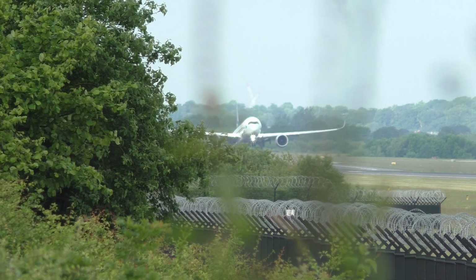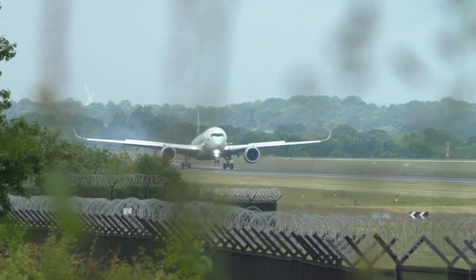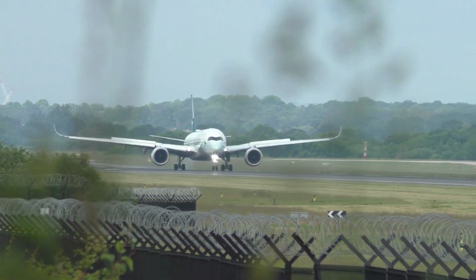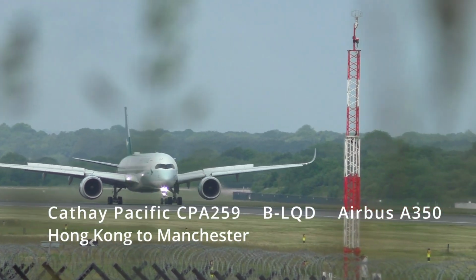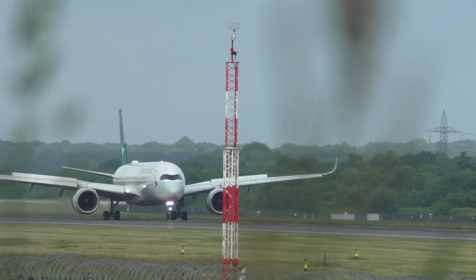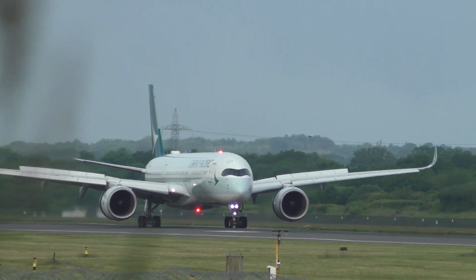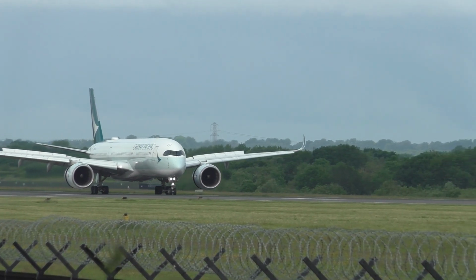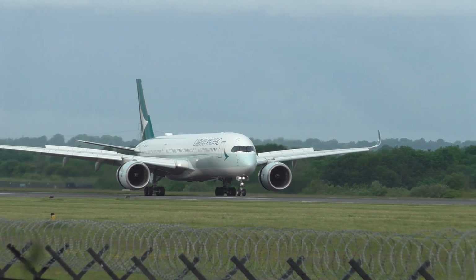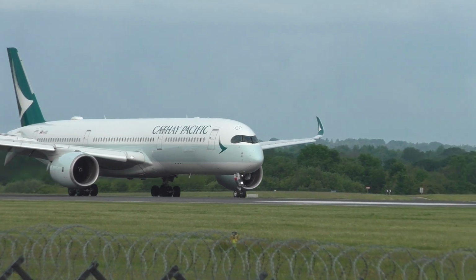There it comes. Reverse thrust going in now, just to slow the aircraft down. You can also see the flaps are raised. All helps to get the aircraft to a halt. Slowed down quicker than I thought it would, to be fair.